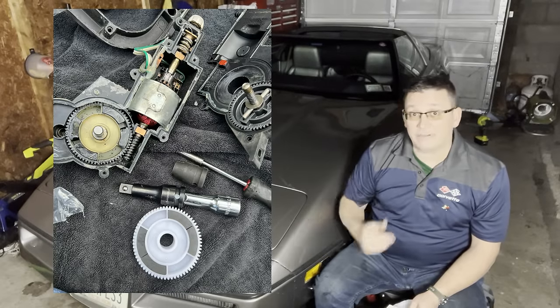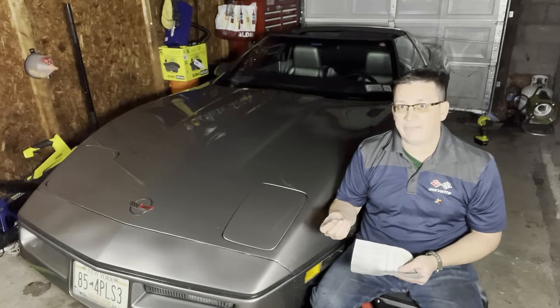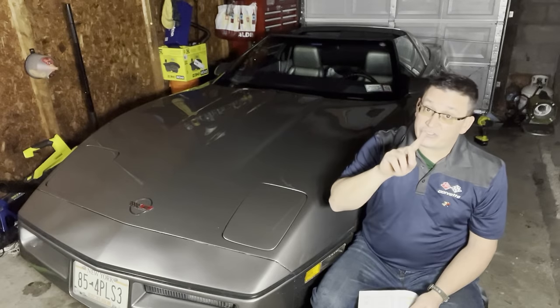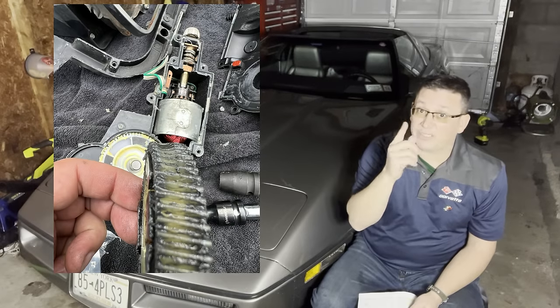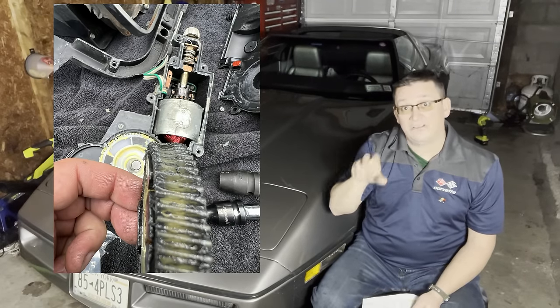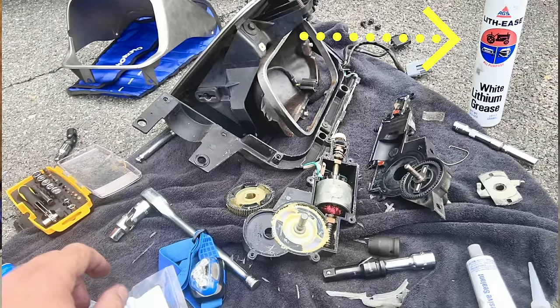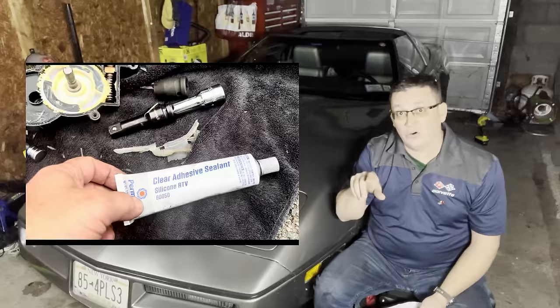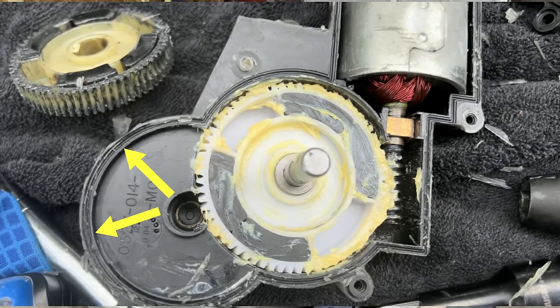One thing Matthew passed along to me was that there's a white gear and a black gear. If the black gear is not damaged, don't replace it, just keep it in there. The larger gear, you can see where the pinion worm gear ate into the large wheel. That one I replaced. You want to white lithium grease everything back up, and then you want silicone to silicone shut that case. Put the light back together, no problem, and the light works like new.